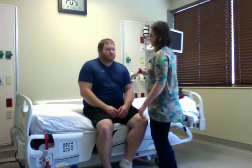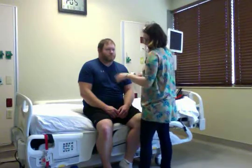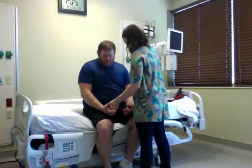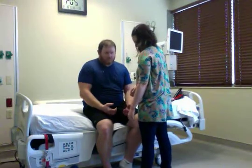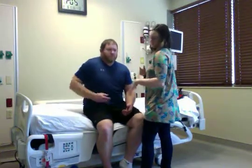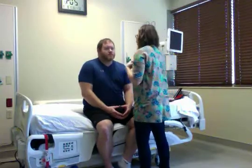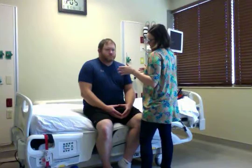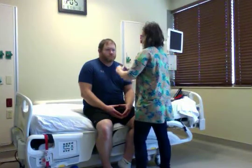Then we're going to go and assess the lungs. Part of the assessment for the lungs is making sure the skin is pink. Capillary refill would be less than 2 to 3 seconds. And you wouldn't see any cyanosis in the lips or in the fingers or anywhere. Making sure that chest rise and fall are equal, rate is regular.